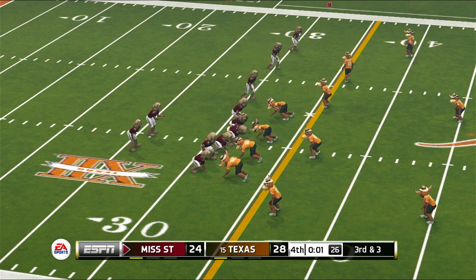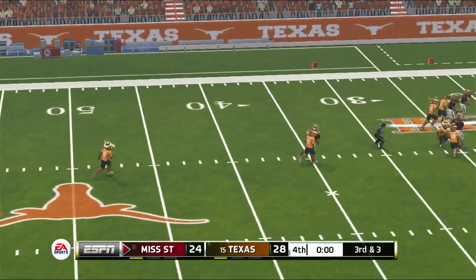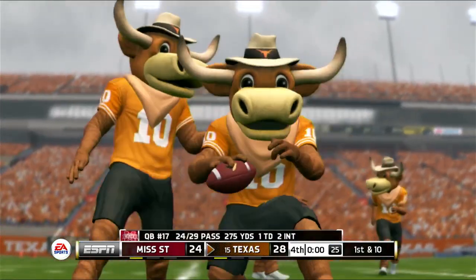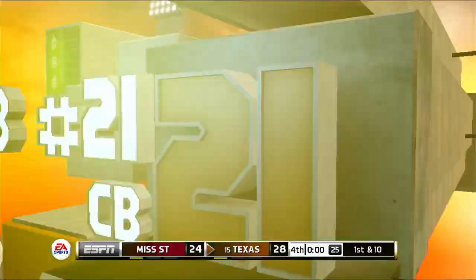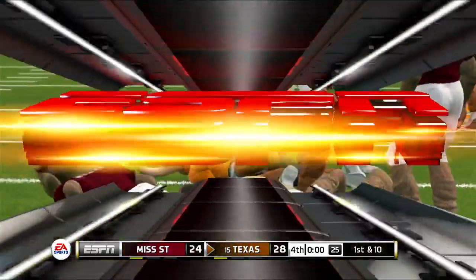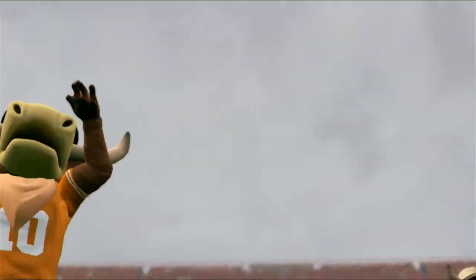One last play, folks. It's time to find out how far he can throw it and see if this game becomes one of the all-time greatest. Here we go. He airs it out. It's picked off, and it's the sophomore. That's a great tackle at the 15. That's going to do it for this one. Our final score, 28-24, Texas.